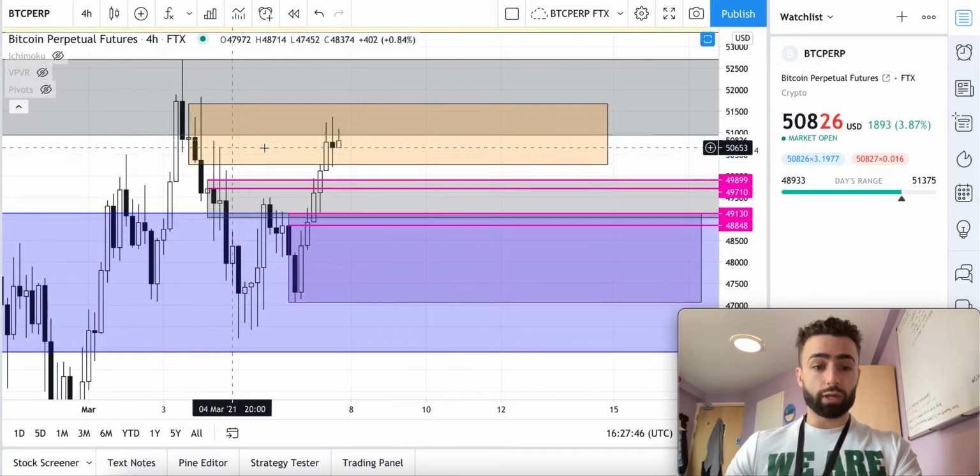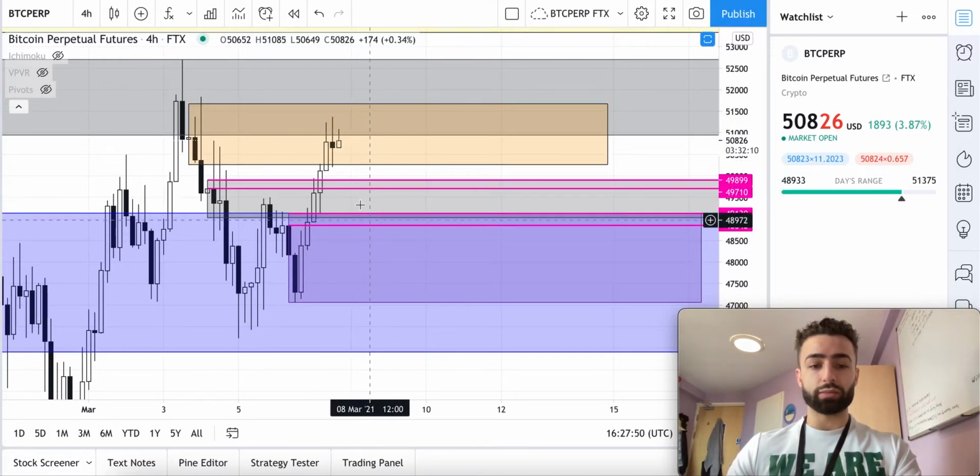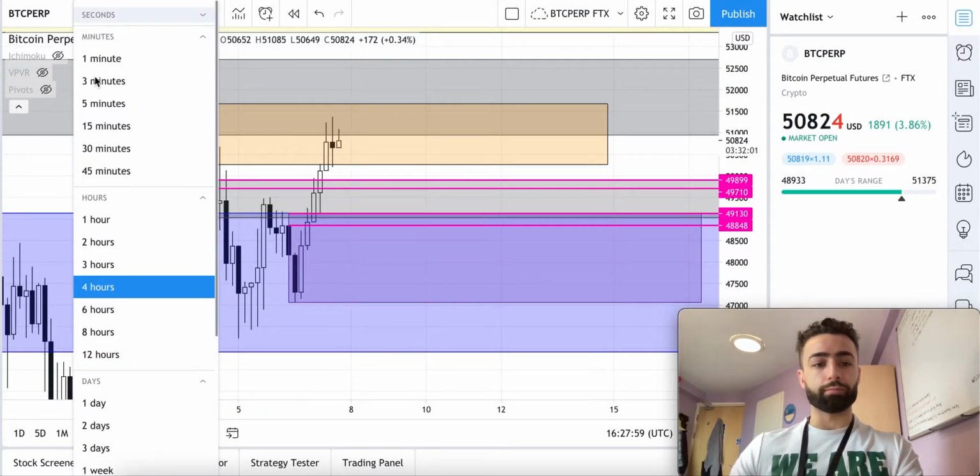So that's currently what we're looking at. We're running into this zone, and on the 4-hour time frame, these are our main support levels here. I imagine that we'll get some sort of bounce in this zone, and that will come probably over the course of either today or tomorrow.